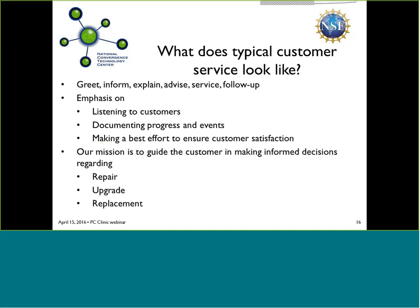of service, but we emphasize listening to customers. We also emphasize documenting. And we are very lucky that we had a student from several years ago who created a product for us that I'll outline here in a minute. And I noticed that Chance, in his presentation, has a similar tool. So it might be well worth looking at, as Mr. Witherspoon's presentation has an actual product you can retrieve. Ours is homemade. But we make a best effort to ensure customer satisfaction, and we try to guide the customer in making informed decisions regarding repairs, upgrades, or replacements. Next slide.